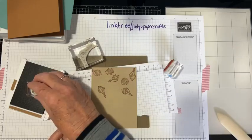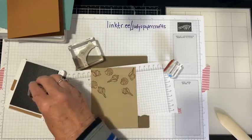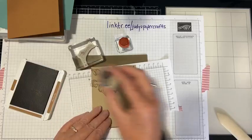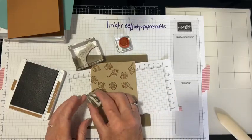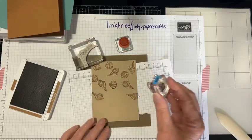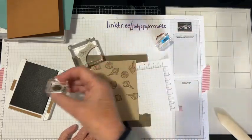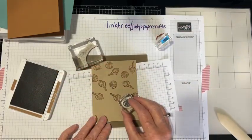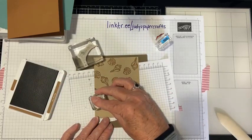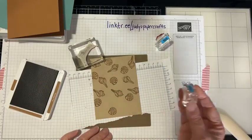And again, like I said, there's no right or wrong. We're just going to turn it a little bit. Put that there. And then we'll continue again with the shell. And we want to go off a little bit on the page as well. And do some more of the snail. And we'll have him going off the page there. And maybe he'll be down here.